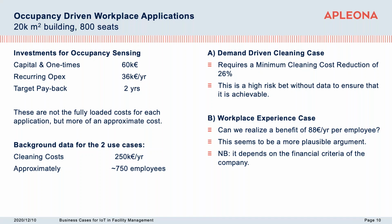because that 250,000 is probably a cleaning crew of 5 people. So you have to at least be able to let go one person, and then you have to go a bit further. So it's not a guaranteed win without having some data to prove that it's a guaranteed win.